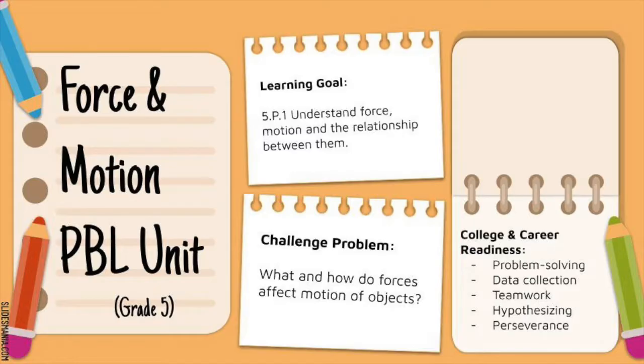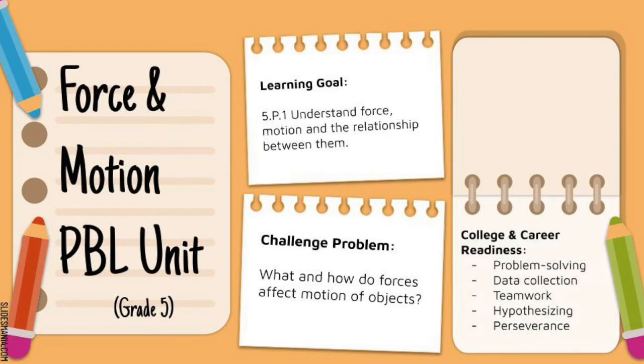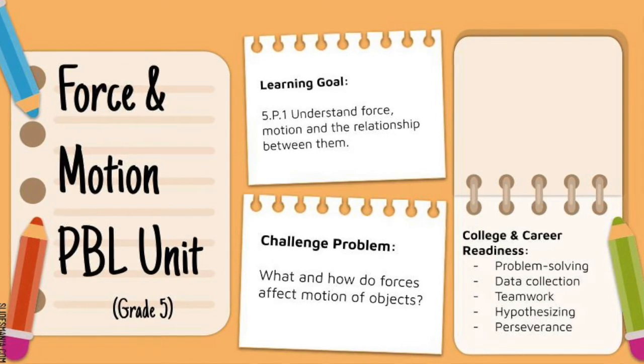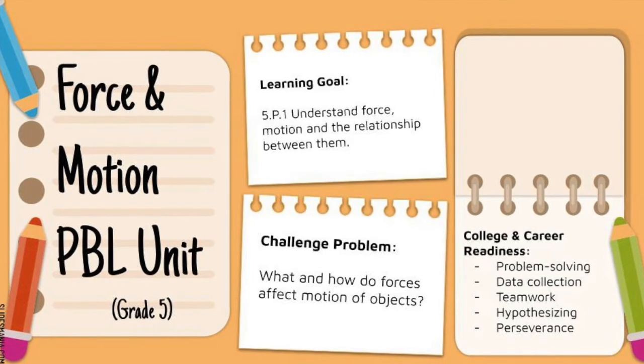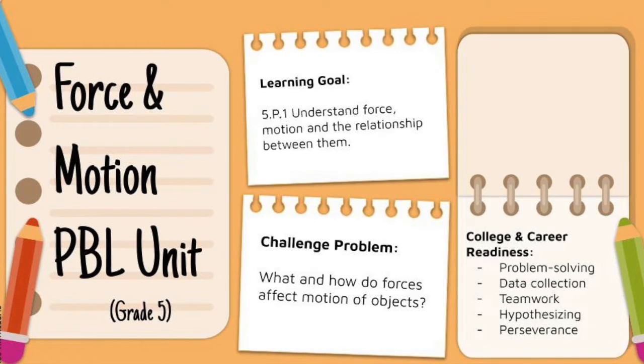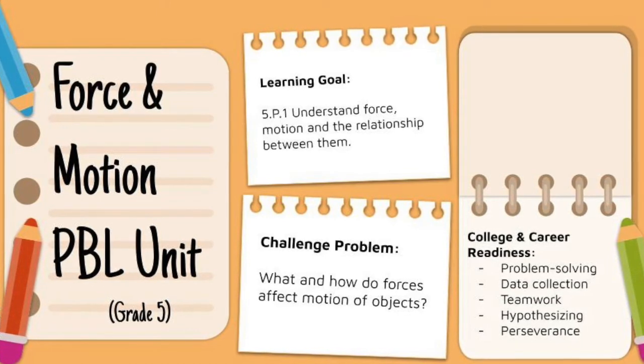We chose to complete a project-based learning unit on force and motion. This aligns with the fifth grade standard 5P1, which says, students will understand force, motion, and the relationship between them. Our overarching question was, what and how do forces affect motion of objects?